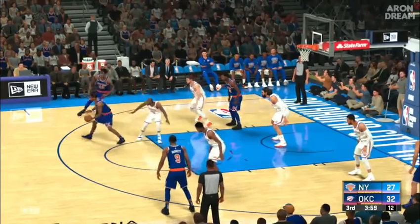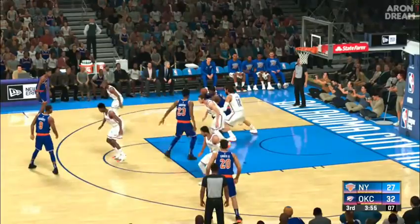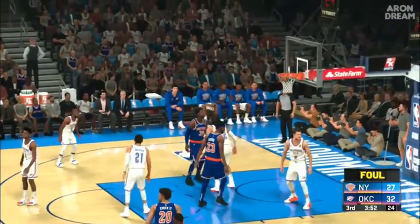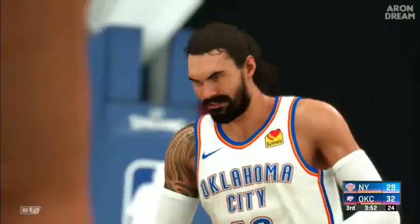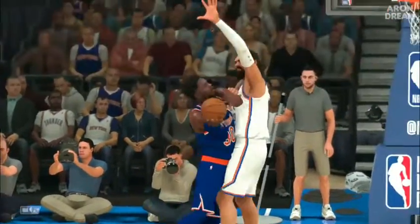Smith against Paul. Smith kicks to Robinson. Wants to get it to Randall and does. Shot clock at five. Yes! And the foul. Steven Adams picks one up. They're doing work here in the second half. Three or four to start.